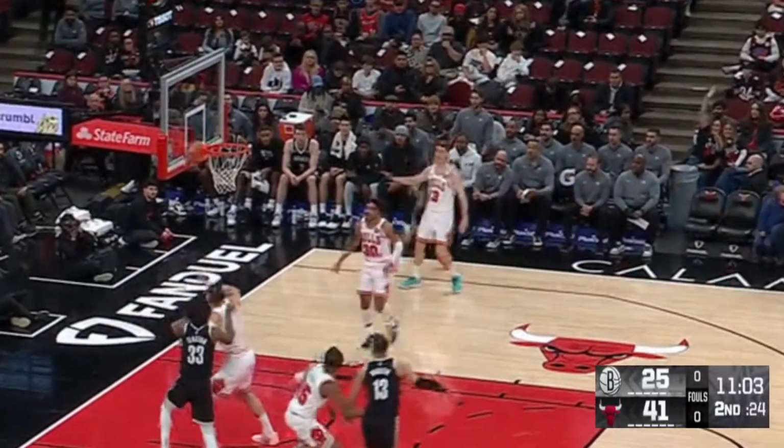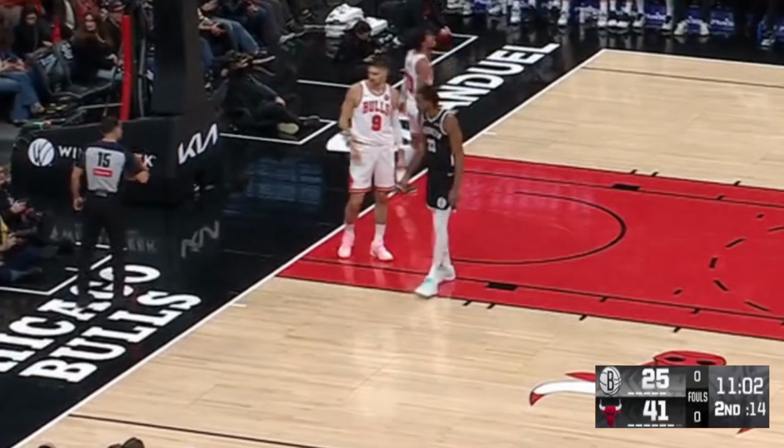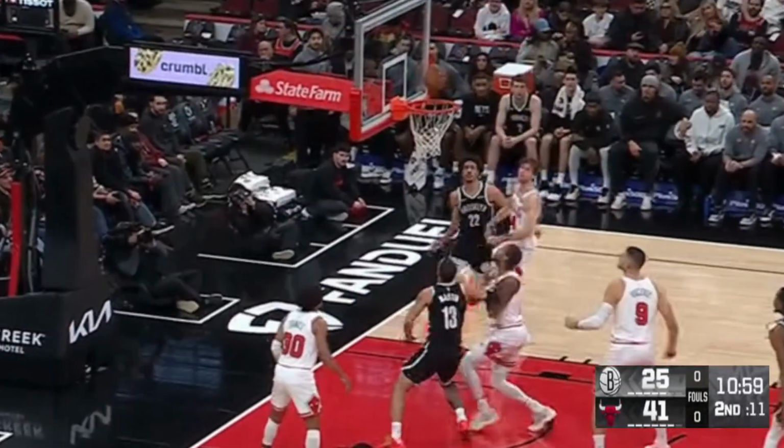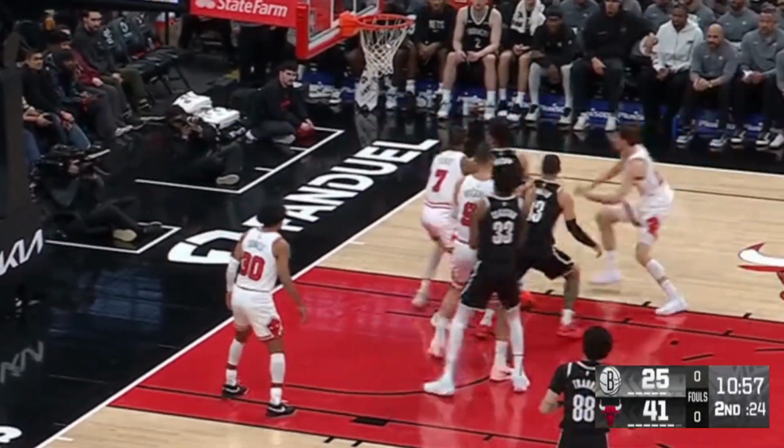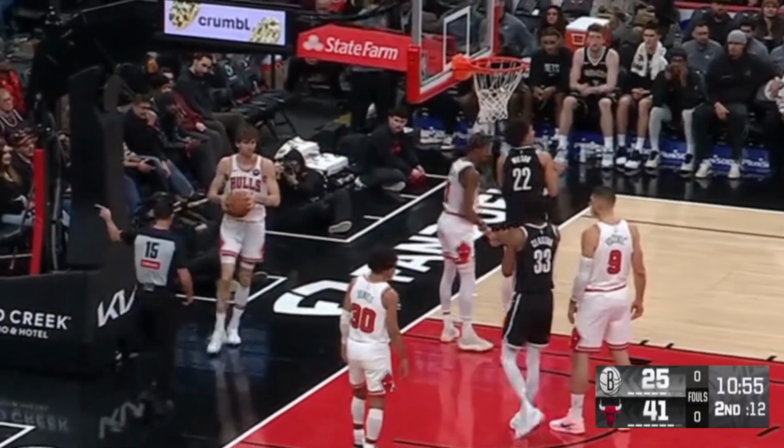Finds Traore from the corner. Good job by Vucevic, although it looked like Claxton had grabbed his jersey. It'll be makes it ball. He plays at his own pace. Jalen Wilson battling for it. It's last touch by the Bulls.